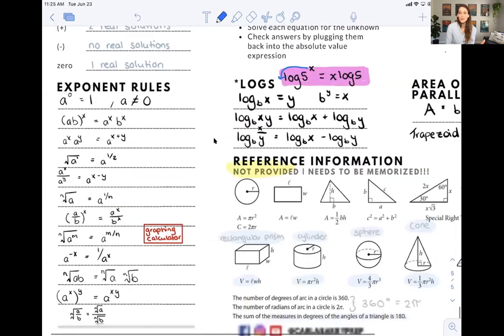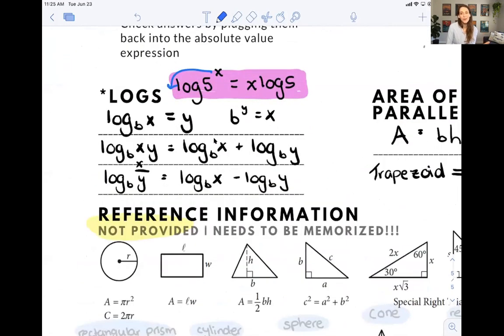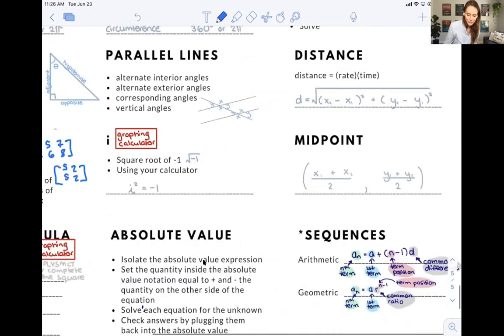Then these exponent rules are also not going anywhere. You really need to memorize them. Logs, you may get an ACT where you don't even need to know the log rules, but they do appear on every couple of ACTs. So it's something where you don't want to lose those points just because you don't know them. But if you're prioritizing the order that you're memorizing this information with, I would probably put the log rules towards the bottom, especially because you can use your calculator to back solve a lot of log questions. Then of course, all the shapes, you need to know those volume equations, sequences, you need to know those formulas.